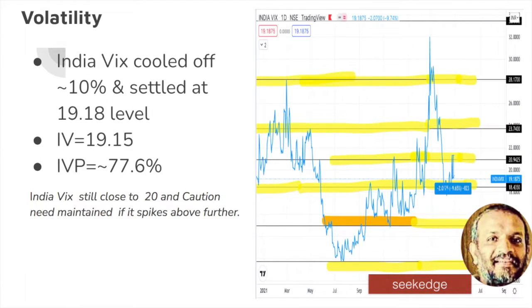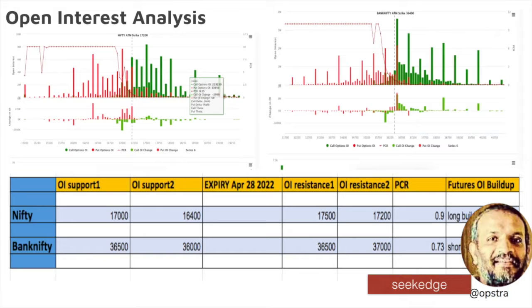That's trend and momentum, and now volatility. A cool off of 10% happened today. It's 19.8, but still very close to 20. So you have to be cautious naturally, right? But it's below 20. That much you can say. That much relief, right? 77.6 is the implied volatility percentile for the Nifty. 90.15 is the implied volatility for Nifty. So above 20, stay away from trades is what we can do.